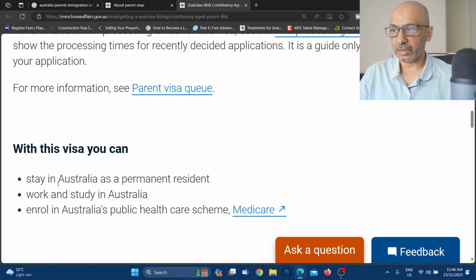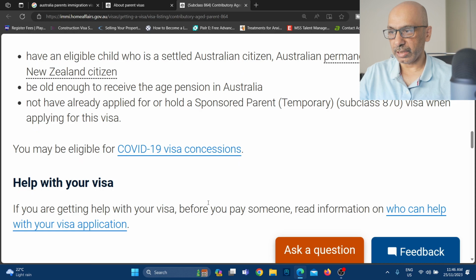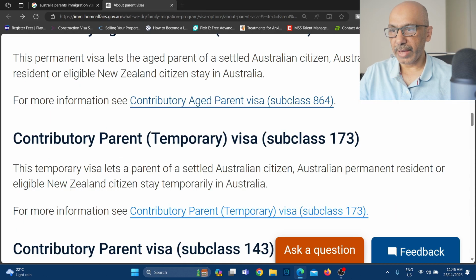With this visa, you can stay in Australia as a permanent resident, work and study in Australia, and enroll in Australia's public healthcare schemes. You must have an eligible child who is a settled Australian citizen, Australian permanent resident, or eligible New Zealand citizen. Be old enough to receive the age pension in Australia. Not have already applied for an... so I've read this to you before. Same information.